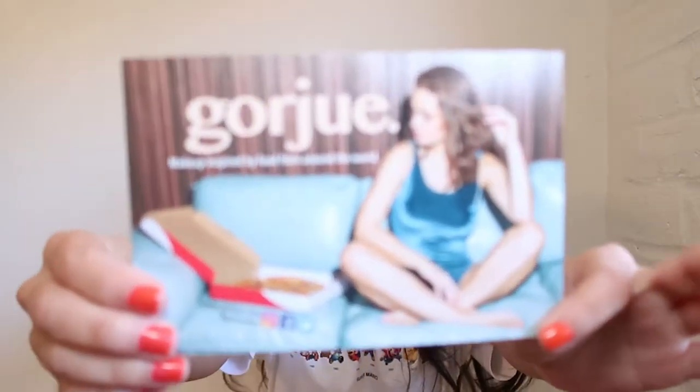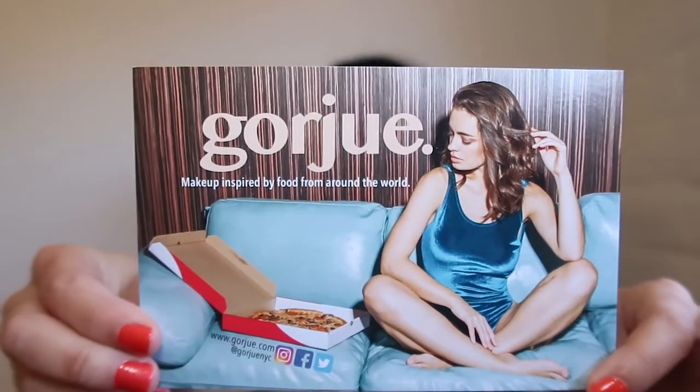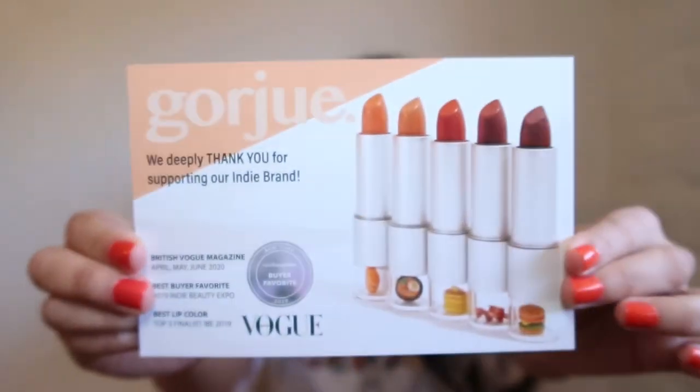I got this in the package with the lipsticks. Here's the back. It says, we deeply thank you for supporting our indie brand. It was in British Vogue magazine in April, May, June 2020, Best Buyer Favorite 2019 Indie Beauty Expo, and Best Lip Color Top 3 Finalists IBE 2019.